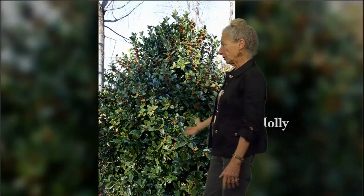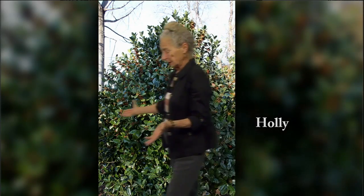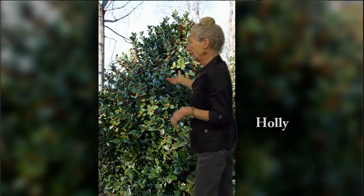Holly. I took a picture here of one that is approximately 6 or 7 feet right now, and will go up to pretty much 10 feet. It's a beautiful evergreen, and if you have a little boy somewhere, then you have incredible berries. There are so many varieties of holly. You really need to take a close look at what they can do for you, and even little miniature ones. Okay, the next one.